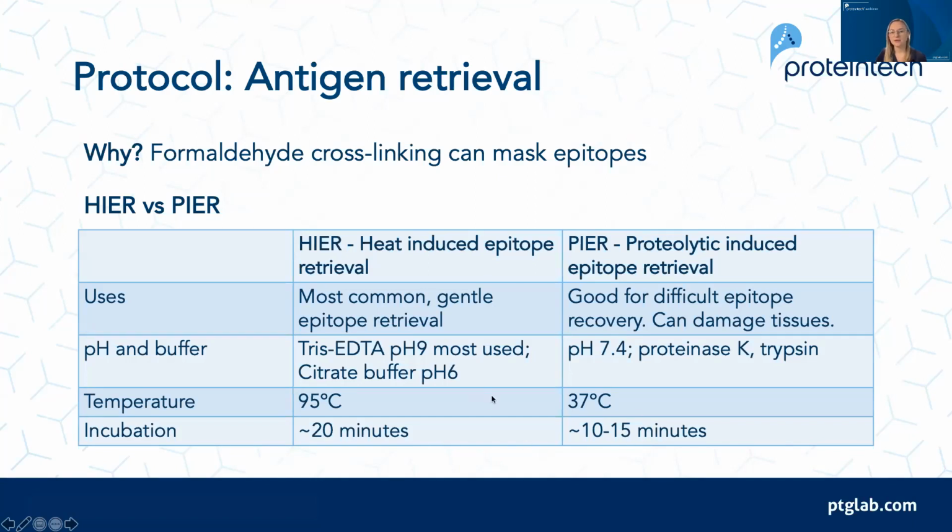If that isn't necessarily working, then you can try a slightly harsher epitope retrieval. So this one is called proteolytic epitope retrieval. And this is good for more difficult epitope recovery. However, it can damage tissues, so do try the other methods first before you trial the protease one. Typically, you use a protease like proteinase K or trypsin, and you don't have to heat this up too high. It's done at sort of body temperature, and it has a slightly shorter incubation.